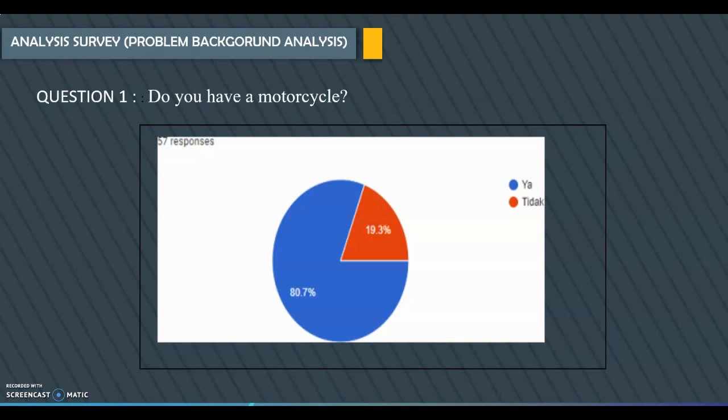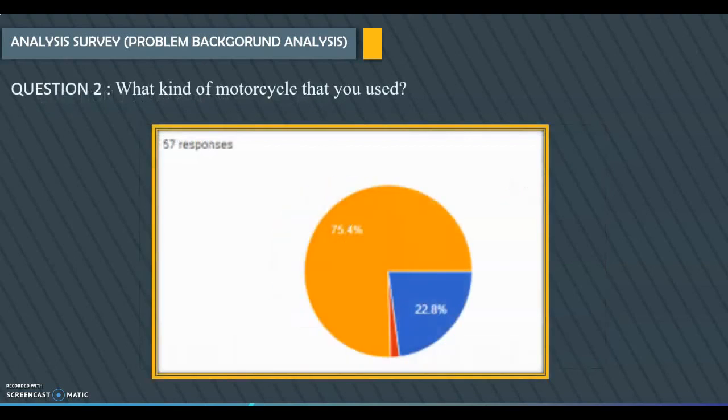Okay, for question 1, do you have a motorcycle? 80.7% answer yes, and 90.3% answer no. Okay, for question 2, what kind of motorcycle do you use? The second question asks about the type of motorcycle or CC category of the consumer's motorcycle. It is divided into 3 categories, namely 150cc and below, 150 until 250cc, and 250cc and above.